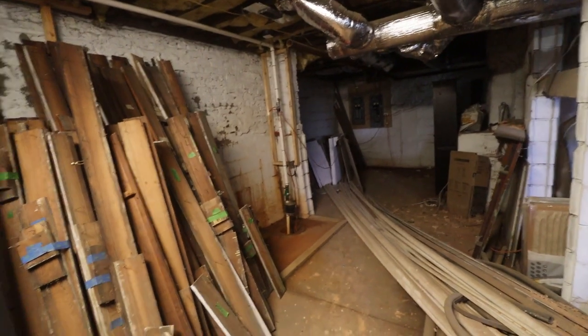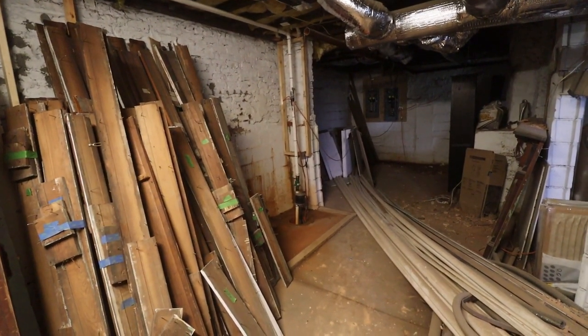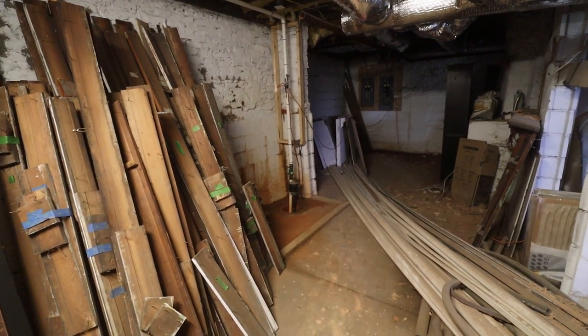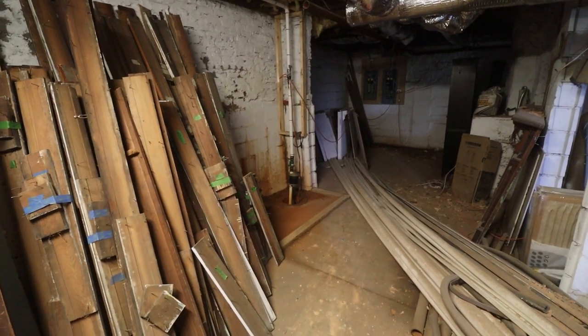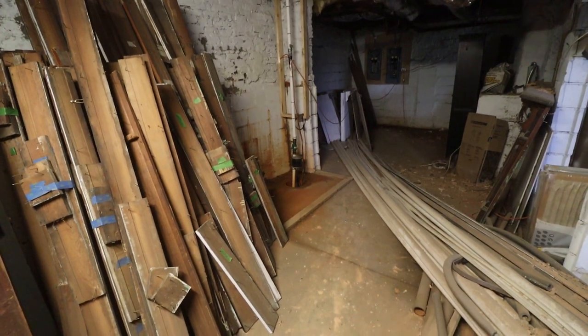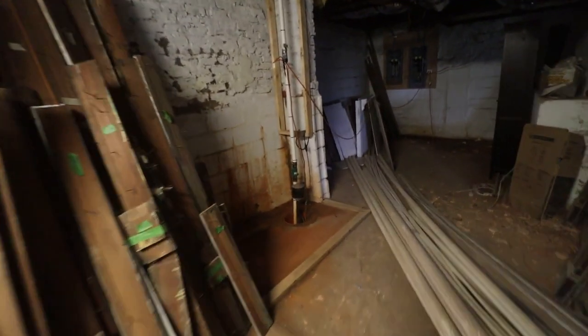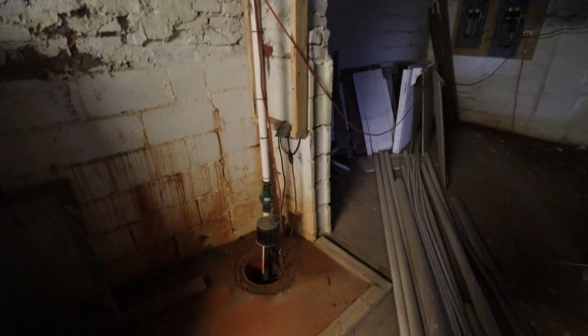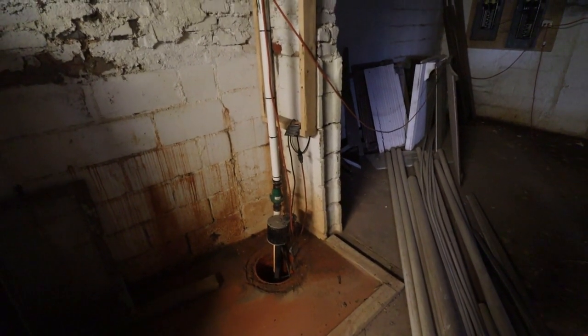We just have to dig down on the outside of it and put a water membrane around it so that water doesn't come in again. You can see we have a sump pump, and it works well, keeps the water at bay, but when a lot of water comes, then we sometimes get issues.